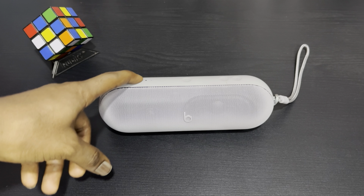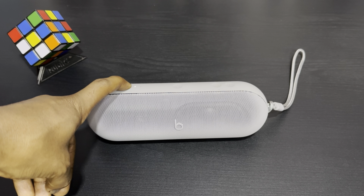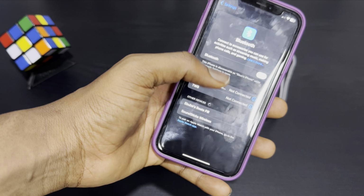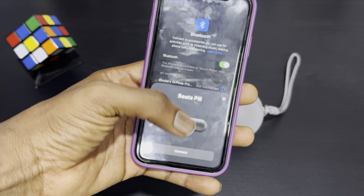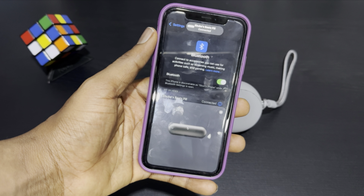In this video, I want to show you guys my top 5 Beats Pill 2024 features. Number 1 is instant pairing. You can pair the speaker to your phone instantly by just bringing it nearby and clicking the pair button, and it connects to your phone instantly.